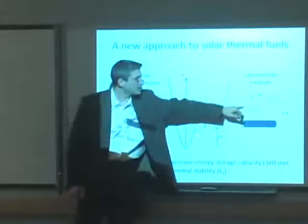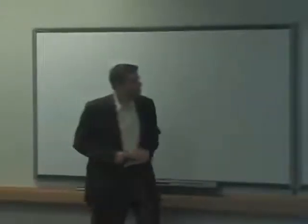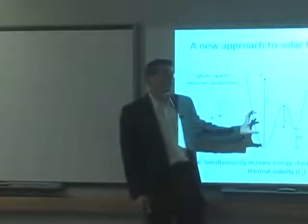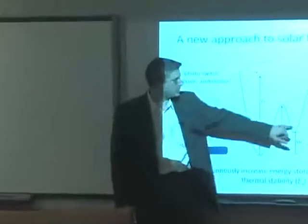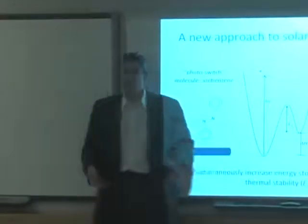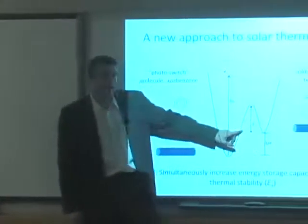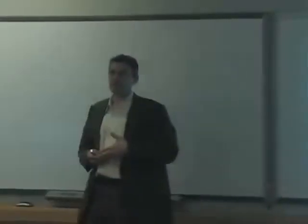Now, what you can see by drawing the path this way is that there are two really important parameters that you need to know about. One is this delta H, which is the energy difference between that excited and ground state, and that's how much energy per molecule you can store. And the other important parameter is the activation energy barrier going back, which, if it's too small, it's not going to have a long enough lifetime in the charged state. And if it's too big, you're never going to get it to trigger, right?